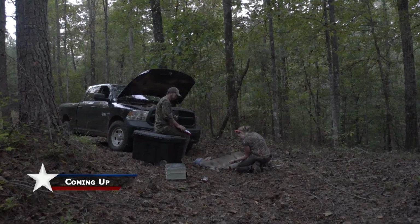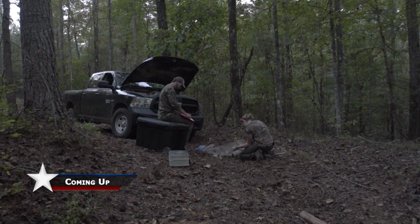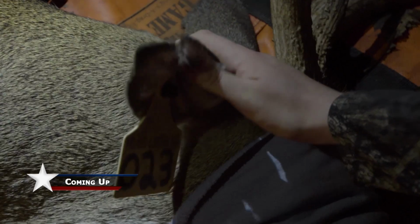There's questions about what does white-tailed deer management do to populations. Some would pose that we are strengthening populations. Some would pose that we're weakening populations with management strategies. I would argue that we're doing neither.